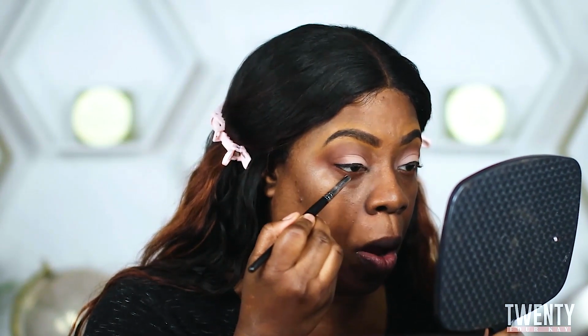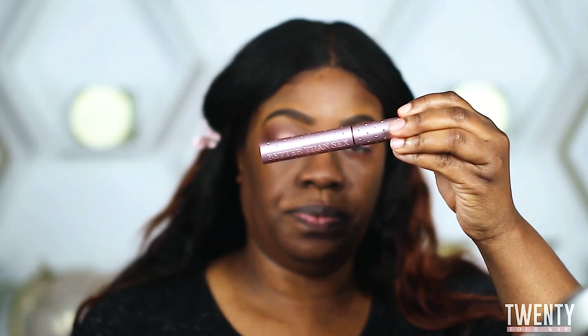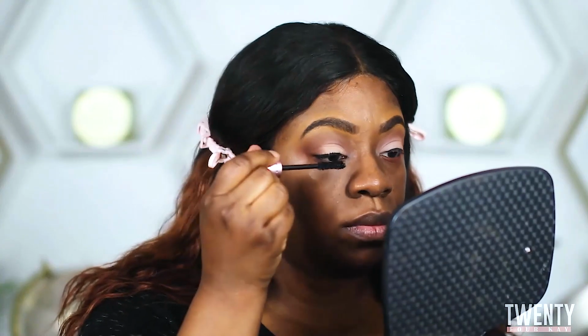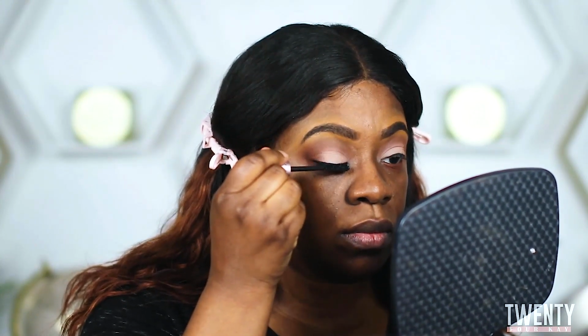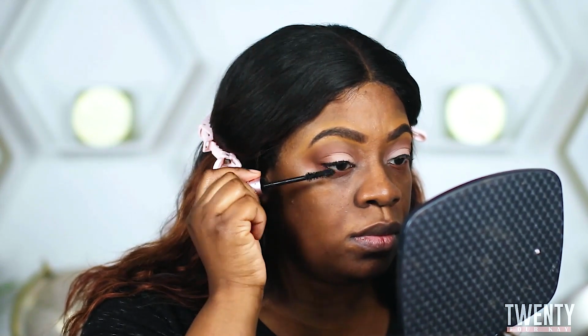The mascara I'm going to be using today is the Too Faced Better Than Sex mascara. This is like my 4th tube. I've been using this mascara for like 2 years. It lengthens and gives me great volume. Most mornings I don't have time to be fooling with fake lashes. I just don't have it like that. But I always make sure that I have a really good mascara on deck.